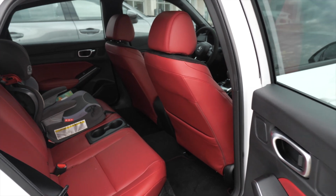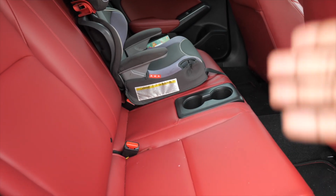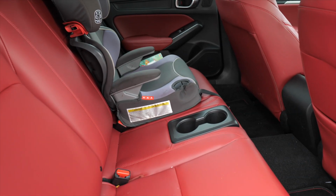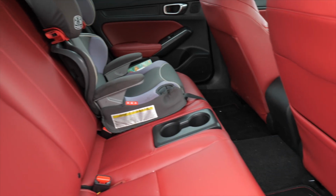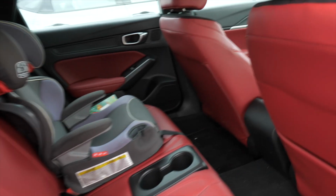So where the A-Spec wins is in this back seat. You actually get 3 back seats in the A-Spec. In the Type S, you only get 2. I don't even know why they only put 2 in here. I know this is a Type R clone, but we could have got the 3rd seat. But let me get on with the review.